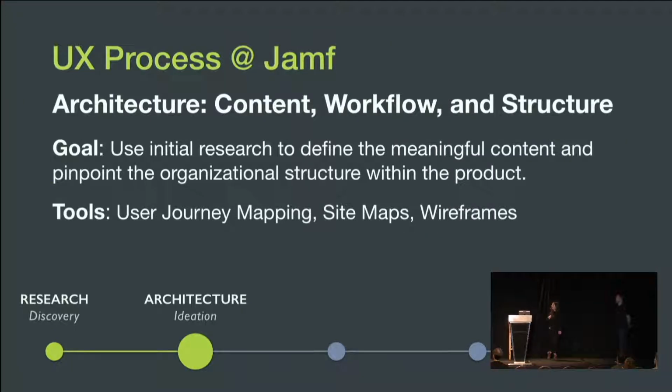Yeah. So with information architecture, the goal there is they get all that good stuff from research's discovery phase, and they start kicking off some initial concepts and ideas. Where they really want to get to is figure out, we already have the product. There's already a structure to that product. Where within that structure does this new feature belong? As well as this new feature itself, what should be the workflow in order for this solution to be successful? So they use the initial research to define the meaningful content and pinpoint the organization structure within the product.